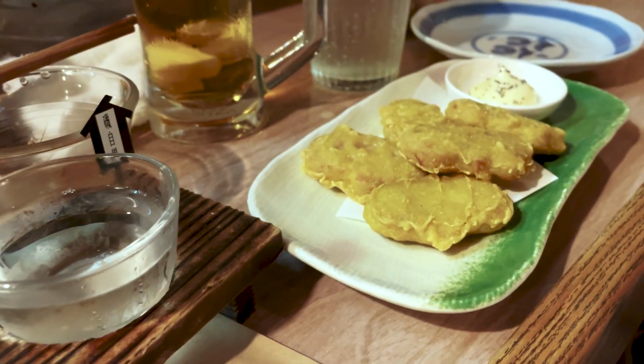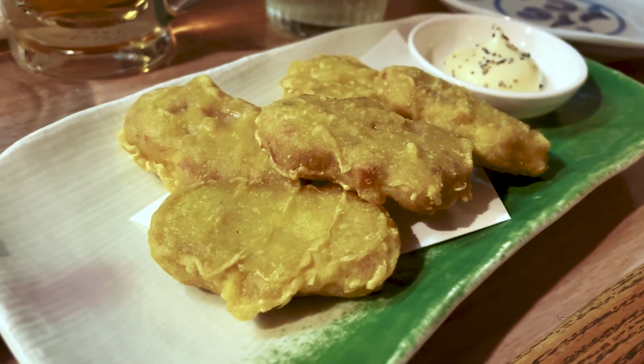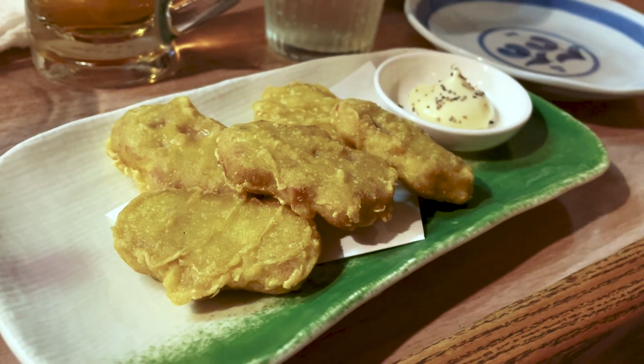Now you know I had to try these. So delicious. Fish tenders, or as the menu calls them, Ito Nagetto. Lightly breaded, crispy on the outside, tender and flaky on the inside. Basically the ocean's answer to chicken nuggets. So delicious.